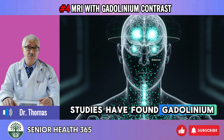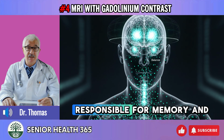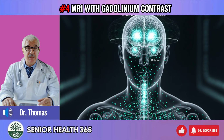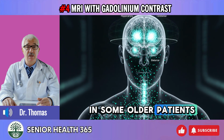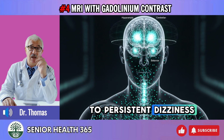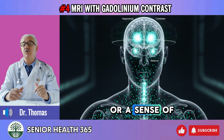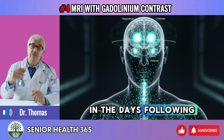Studies have found gadolinium residue in the brain, particularly in areas responsible for memory and balance. In some older patients, this has been linked to persistent dizziness, confusion, or a sense of mental fog in the days following the scan.